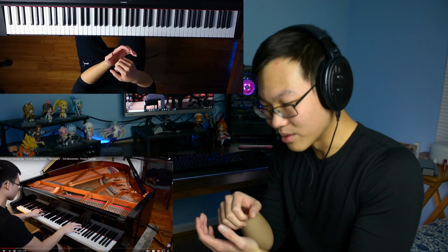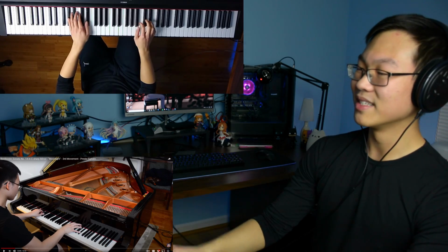But I absolutely love these sections, right? Because it's just so tender, right? And there's just this feeling underneath the surface that's just there, and there's like a storm that's there, right? That's just hidden underneath the surface, threatening to break out. And that's what this piece is like to me, right?